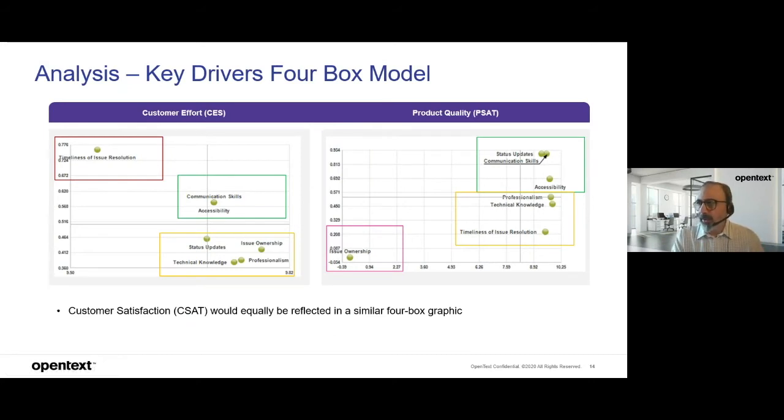Again, these are real world metrics. So for customer effort, a period in time has shown us that communication and accessibility, we were performing well, as well as status updates, issue ownership, professionalism, and technical knowledge. So these are in the maintain zone. Unfortunately, for this period of time, customer effort, you felt that we could have done better in timeliness of issue resolution. So the 7 questions and the ranking and all the surveys that we receive will be rolled up into a presentation into our 4-box model here.